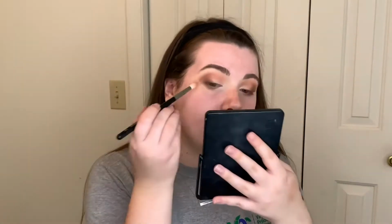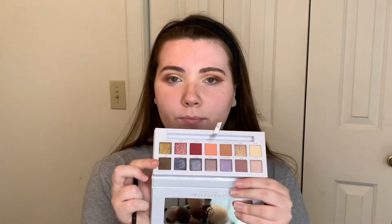So now that we have that, I'm not trying to make it too deep just yet. I'm going to go in with a R45. This is just an angled liner brush. It might even be an eyebrow brush, but I'm pretty sure it's for liner. So I'm gonna go back in with Bowie.